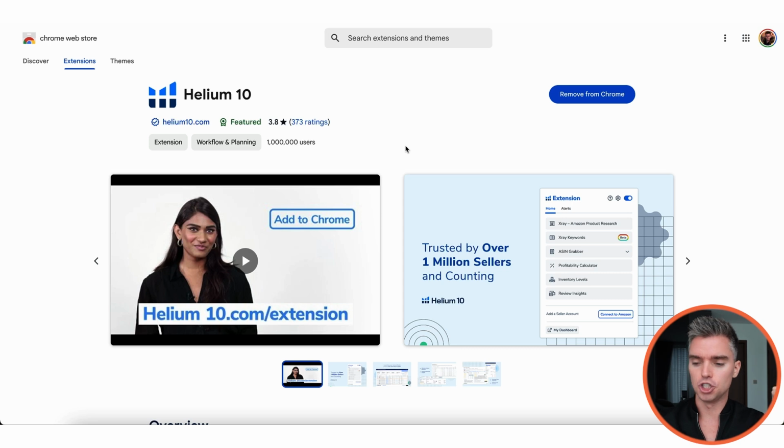So first things first, just type in Google Chrome Web Store. Then you'll find the Helium 10 Chrome extension like this. So again, Helium 10, click on Add to Chrome. And basically you'll just need to use a Google Chrome browser, regardless of what kind of laptop or desktop that you're using. So make sure you download Google Chrome, which is free, and install the free Helium 10 Chrome extension.